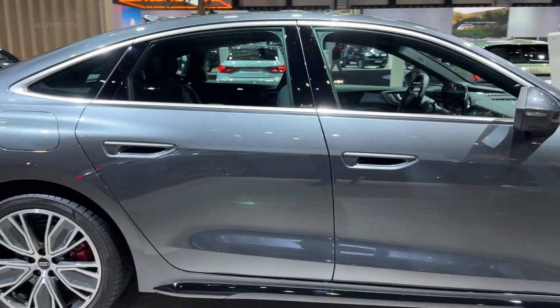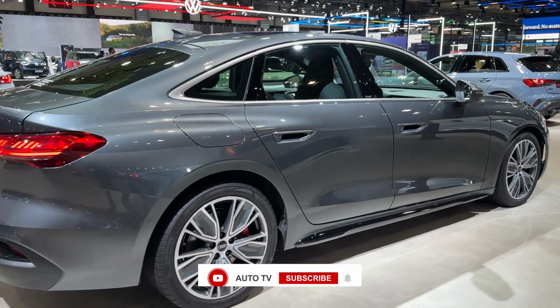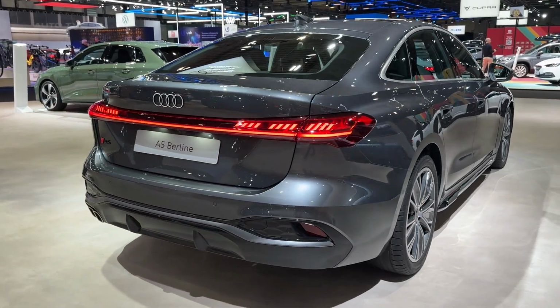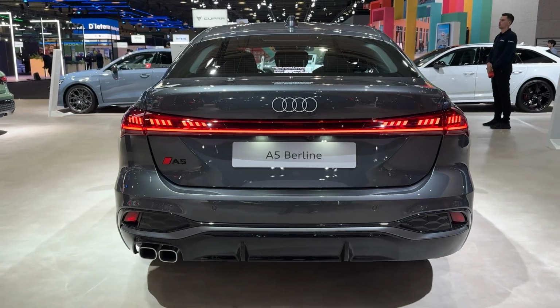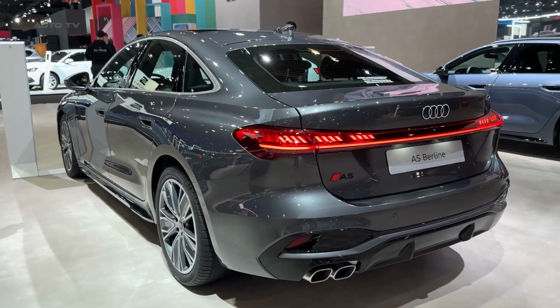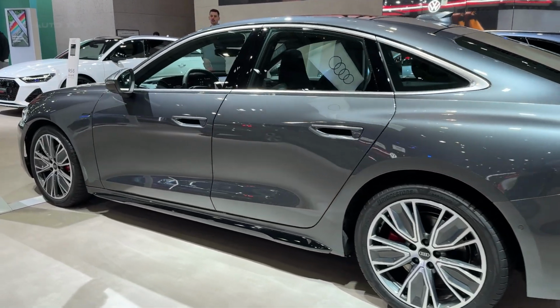Let's talk numbers first. Starting at $47,000, the new A5 brings more of everything. More space, more tech, and yes, more presence on the road. Audi has stretched this car in every direction, making it longer, wider, and taller than before. The result? A seriously imposing machine that makes a statement even standing still.